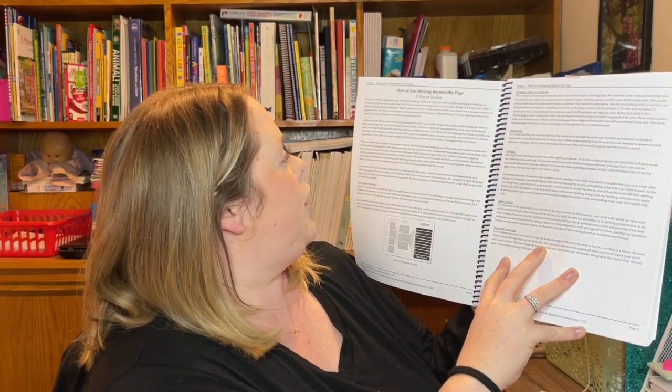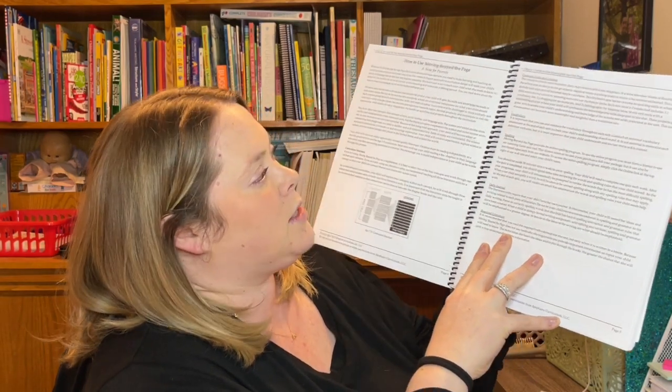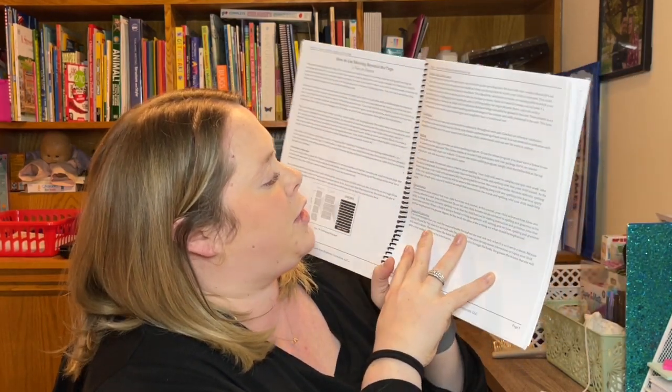The beginning has everything you need, like a note for the parents. It talks about the curriculum structure, the concept units and lessons, vocabulary, spelling, daily journal, and required literature. And then it talks about the structure of the lessons and what a typical day would look like.